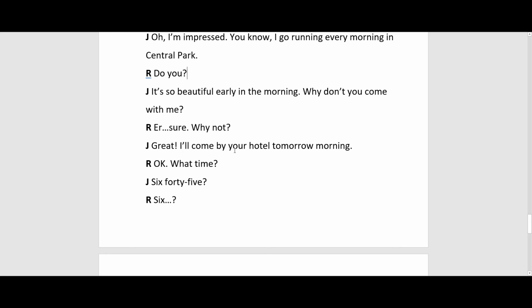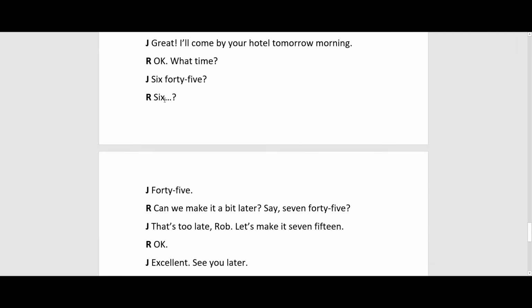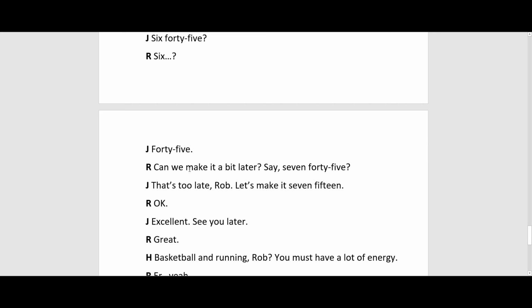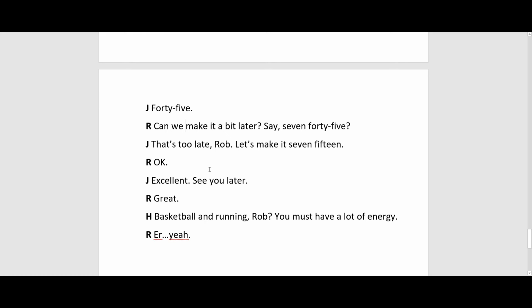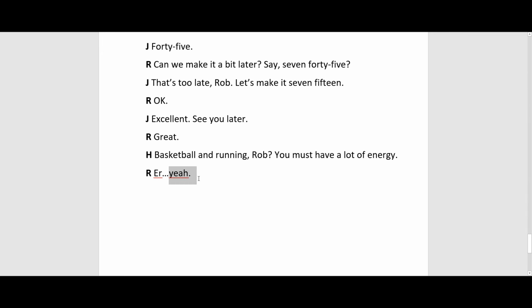Замечательно. Я тогда заскочу к твоему отелю завтра утром. Ага, в какое время? 6:45. 6:45. А можем ли мы перенести на чуть-чуть попозже? Ну, скажем, 7:45. Это слишком поздно, Роб. Давай-ка все-таки договоримся на 7:15. Хорошо. Ну, замечательно. Увидимся позже. Так, баскетбол и бег, Роб. Ты, должно быть, имеешь много энергии. Эй, Роб такой, ну да.